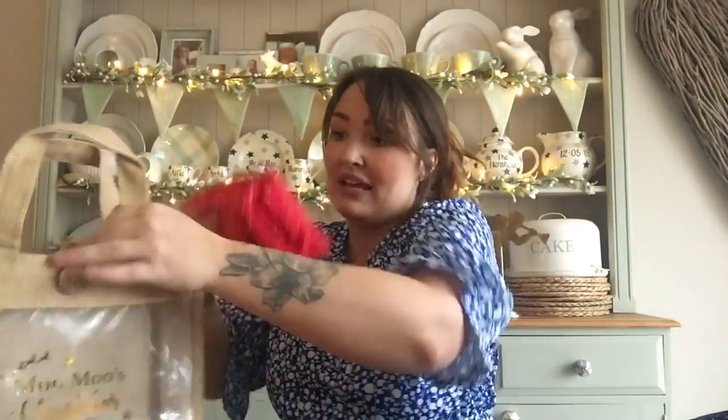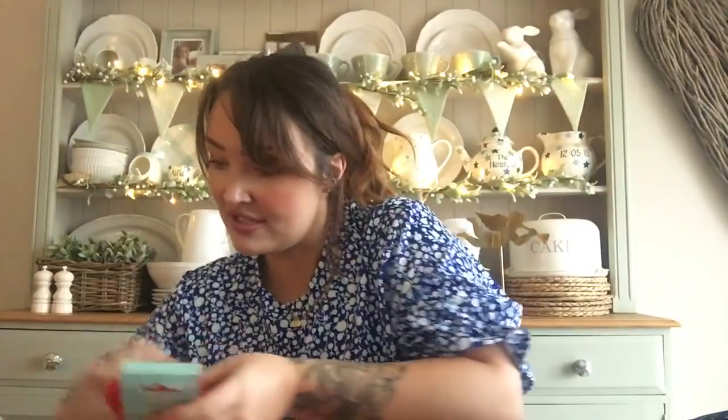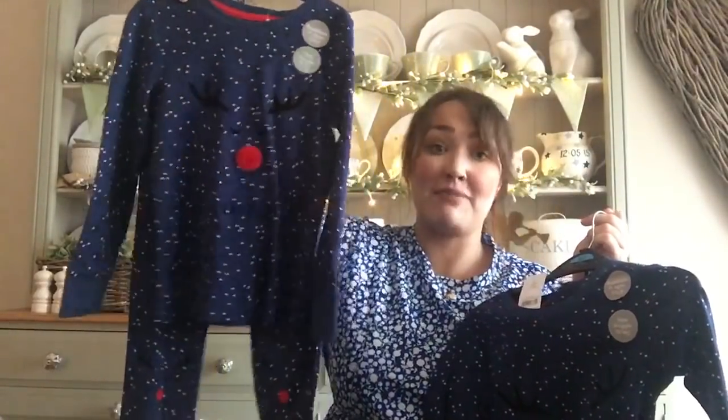So I'm folding them the best I can. There's the trousers and there's the top. I'm just going to place these in at the side, right near the front, because I think they're a nice block colour. You can see the little reindeer face coming through. They're really, really cute. They're a different size. I've got the boys the same as well. I've got the boys the blue set, the reindeer set, and they're from Asda, and they cost £8 as well.